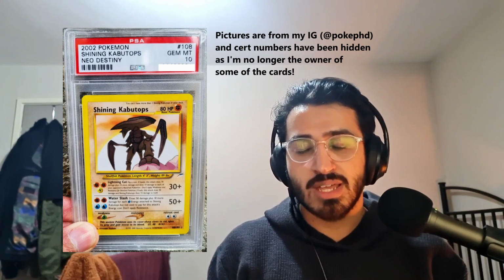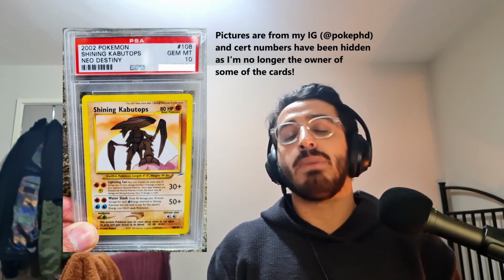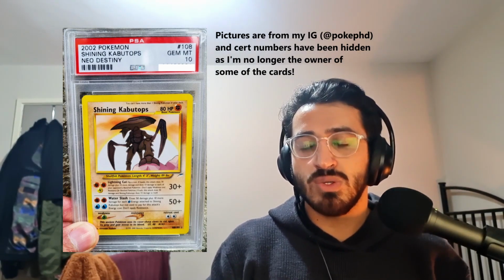The first card I'm going to talk about, and this is going to be in numerical order, from lowest to highest, of course, is the Shining Kabutops from Neo Destiny that I bought around summer. I believe this was in June.